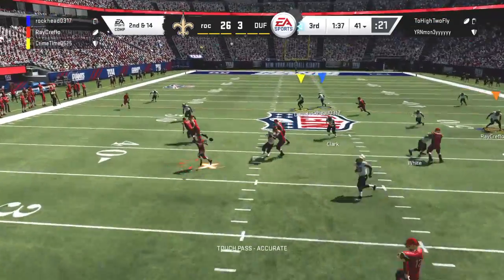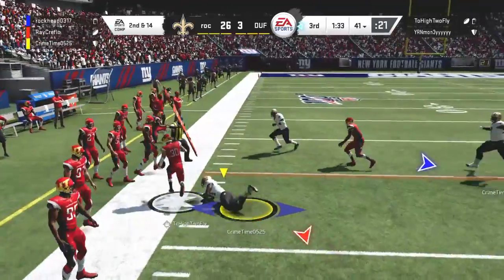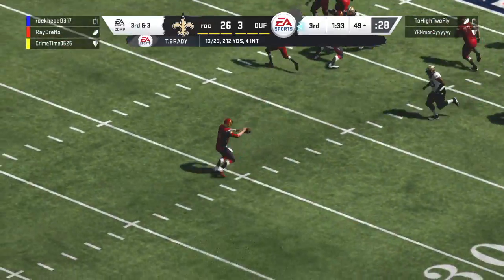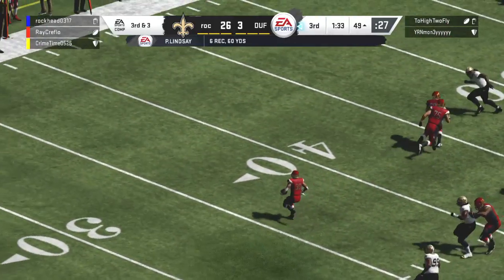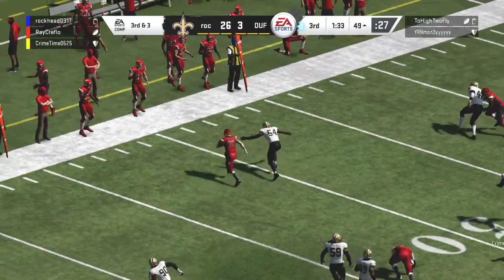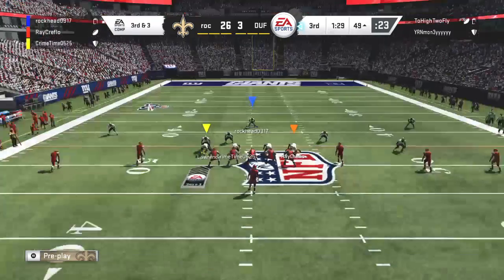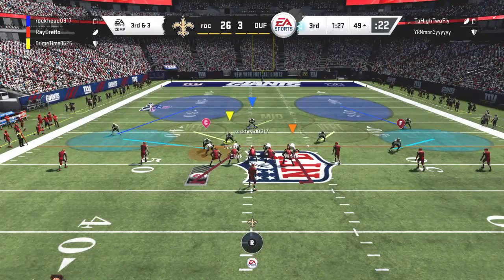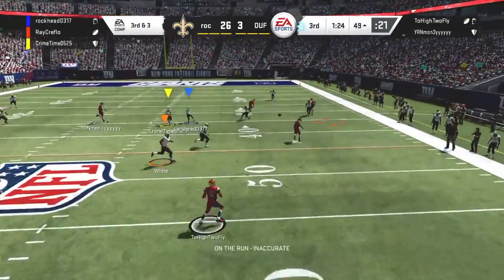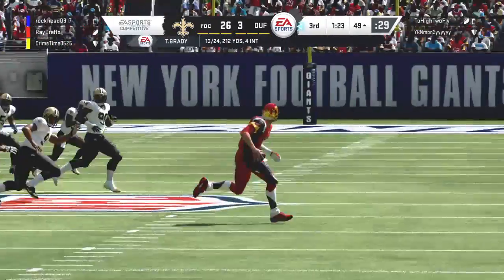Now Brady. Screen pass to Lindsey. And he's able to take it across midfield before going out of bounds. I wonder what was going through his mind when he got the play call. He just got sacked on the previous play. He knows they're coming after him again. A little bit of guts to stand in there, take the hit, and successfully complete the screen pass. Really well done.